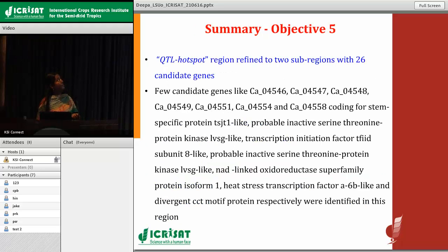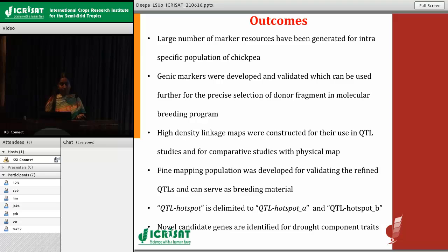This is the summary of objective 5. QTL-hotspot region refined into 2 sub-regions, and these are all the important genes found in those regions. The final outcomes: a large number of markers were generated. Genic markers also were generated to be used in breeding programs. A high density linkage map is available now. A fine mapping population was developed for validating the refined QTL regions. QTL-hotspot is delimited into A and B. Novel candidate genes were identified.